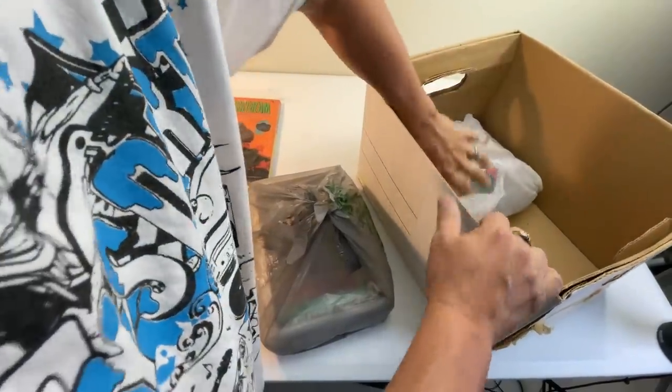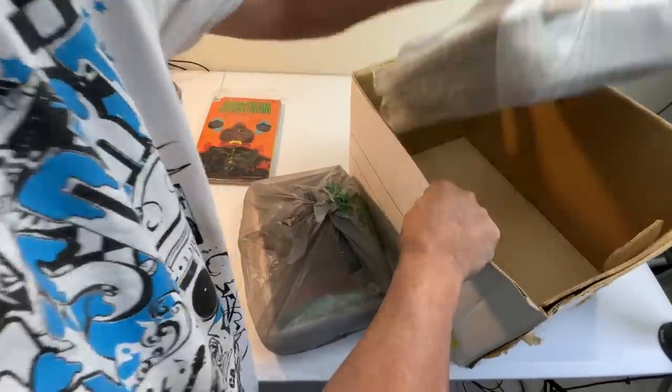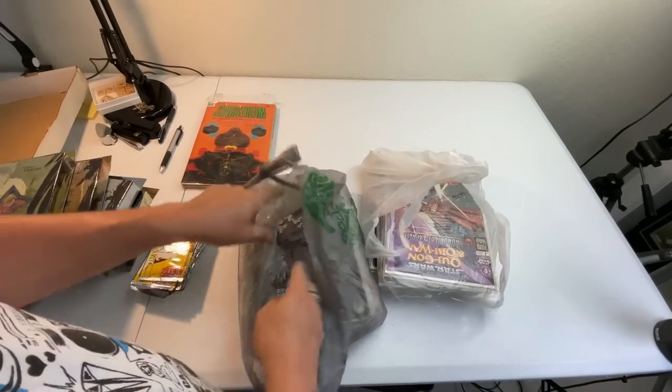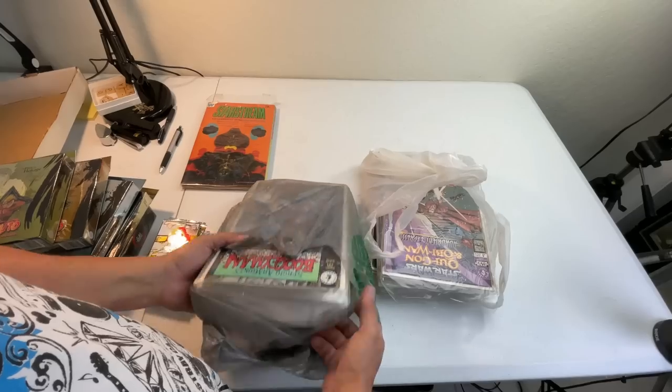Yes. Ooh, and I see Star Wars comics. Star Wars comics can be pretty good. We've already found some in this locker, and we looked them up. Some of them had some decent values.